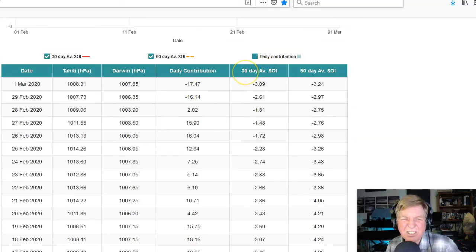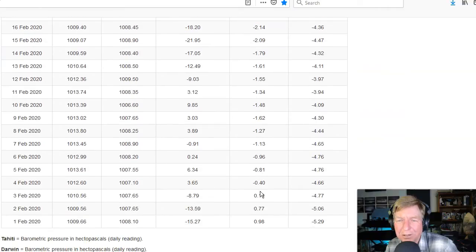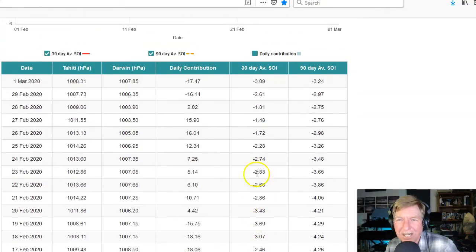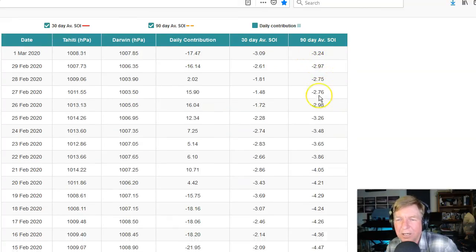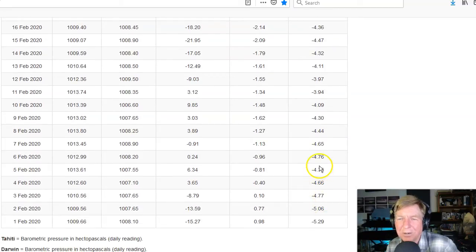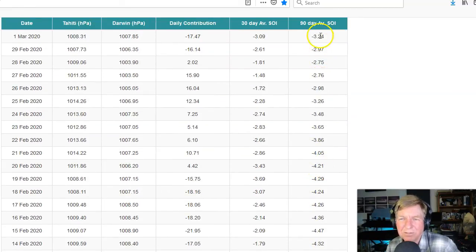The 30-day average filters out some of the noise. Today's value is minus 3.09. It was almost dead neutral in February, so it's actually going more negative. This is the MJO indicator, suggesting maybe at best an extremely weak active phase of the MJO. The 90-day average, we use that for El Nino monitoring. Today, minus 3.24, and it has been hovering there. It was down to minus 4. You really want to see this down at minus 15 for El Nino. So clearly not El Nino, but if it was La Nina, this would be up at plus 10.